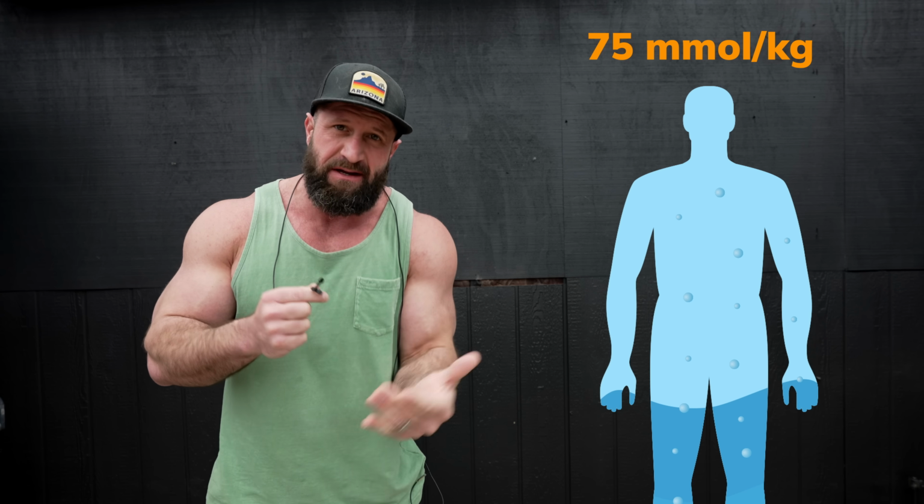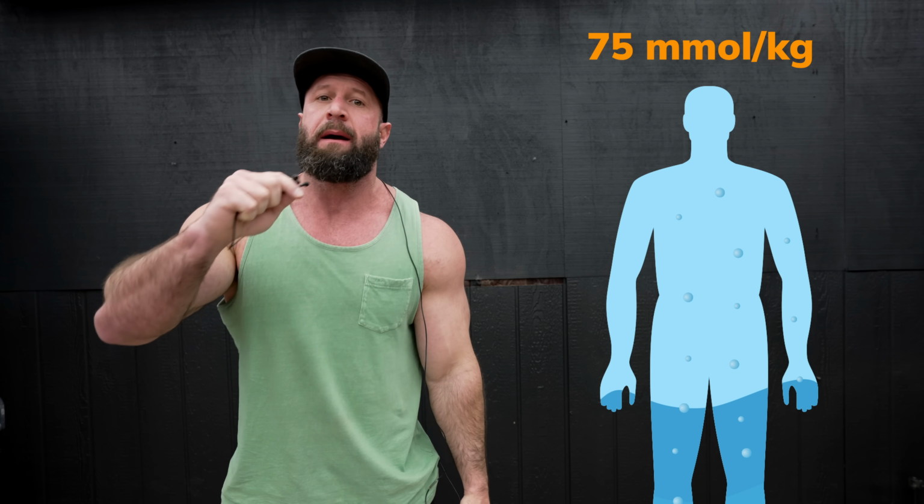Just know that a well-trained fed athlete has around 150 millimoles per kilogram. As you train, that depletes. Once you hit 75 millimoles per kilogram, muscle function is impaired. Think about it this way. If you have an incredibly hard leg day and deplete yourself to the point that you can barely walk, obviously muscle function is impaired. You're probably below that 75 millimoles per kilogram.